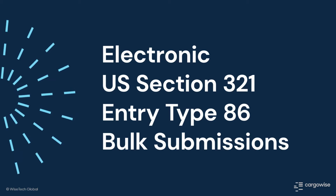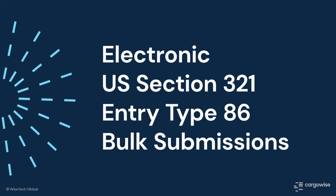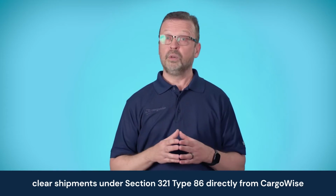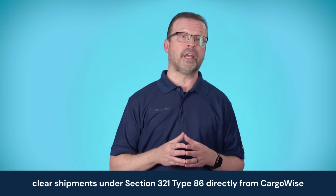The U.S. has complex customs and security clearance requirements. The current de minimis value at which goods can enter the U.S. duty-free is $800. Unless you are an express courier or want to file it manually, this type of shipment can be cleared under Section 321 Type 86, which you can do directly from the CargoWise application. Advanced security filings are required for sea and air shipments, which we will explore more deeply shortly.